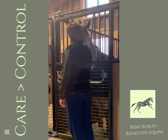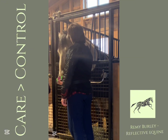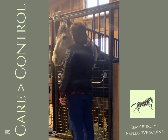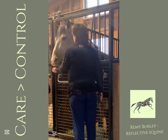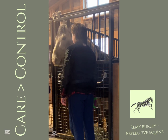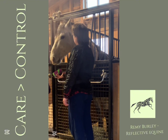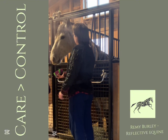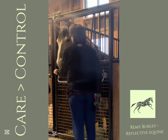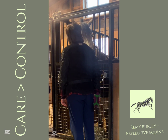For the first little while when you're working on this, it's good to always touch them in a consistent way so that they know what to expect. I wouldn't use this same start button, touch his face, and then all of a sudden go to touch his shoulder, because he isn't prepared for that, so he doesn't know what he's agreeing to by touching the brush in that case.